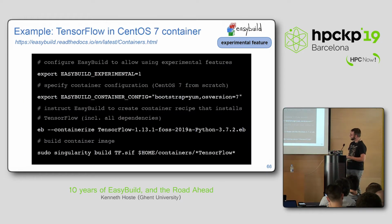For now, you have to tell EasyBuild to use this as an experimental feature. You can, for example, say I want to build a CentOS image, so you use the Yum bootstrap for singularity. You give it CentOS 7 as a version, and then you do eb containerize TensorFlow, and that's the only command you need to run for it to give you a recipe.